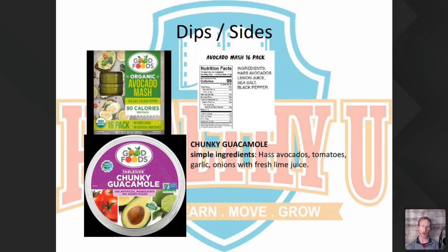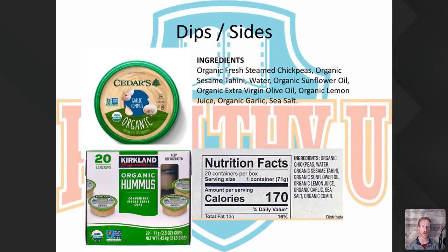Guacamole is another great one, right? You can put it on salad, you can put it with food, you can dip in it. Great choice, loaded with omega-3s, loaded with antioxidants. Really, really good choice if you want something to go with your foods.